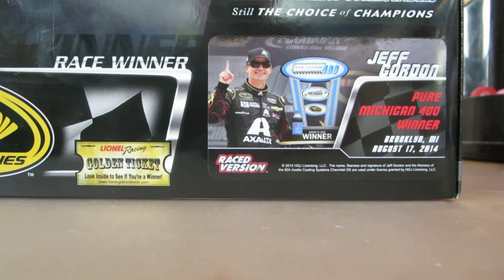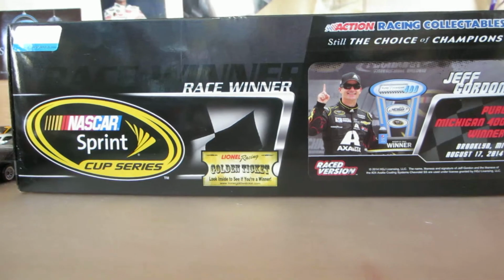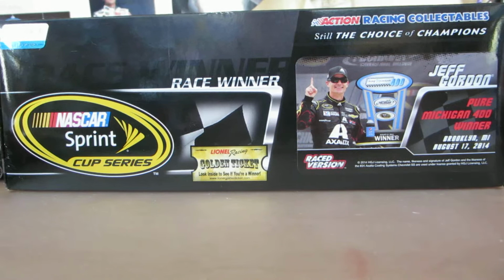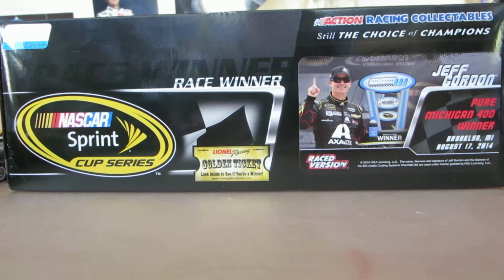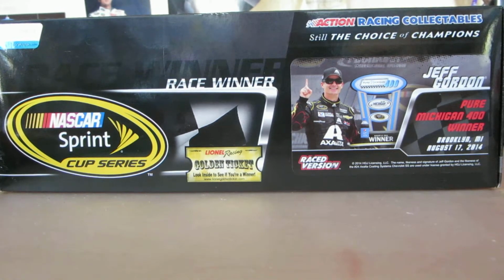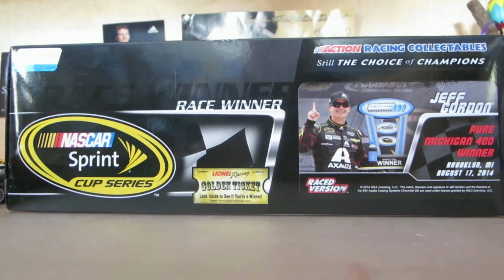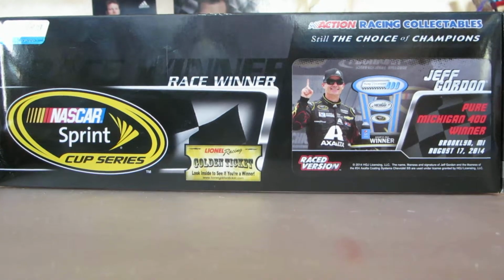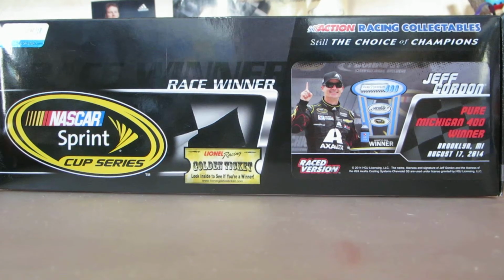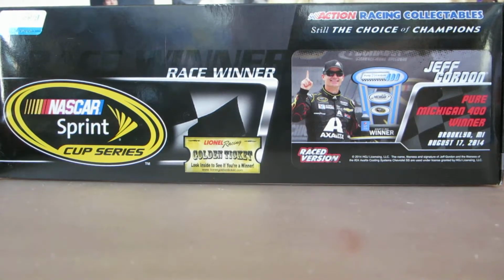I got this car earlier this week from Lionel Racing. And at the same time, I also got Jeff Gordon's Dover Elite. But that, unfortunately, had to be returned due to a loose right front tire. And when I first found out about that, it was immediately after I recorded the video of the unboxing. If you haven't watched that video, check it out if you want to. But hopefully I'll get the replacement diecast, hopefully early next week. But yeah, other than that, let's go into this diecast right here.